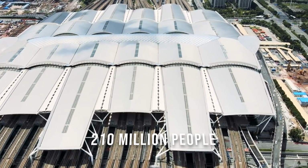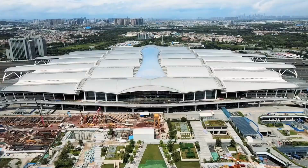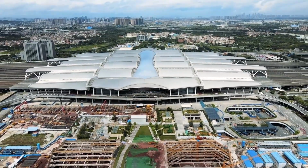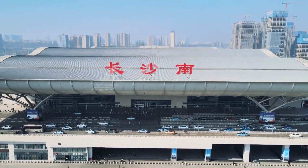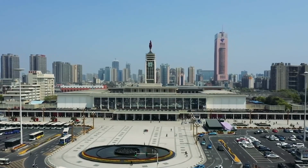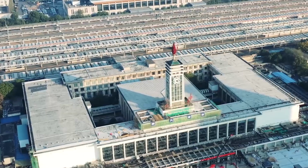Over 210 million people used the train in 2019, peaking at 798,000 passengers daily. Despite exceeding $40 billion in public funding, the project was hugely successful. Subsidies and losses power many of China's high-speed trains. In 2015, however, the Beijing-Shanghai high-speed railway brought in roughly $1 billion.